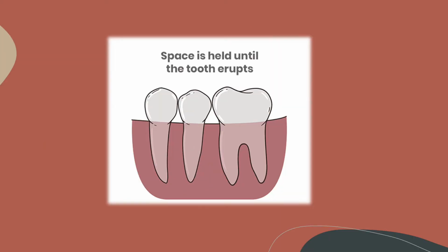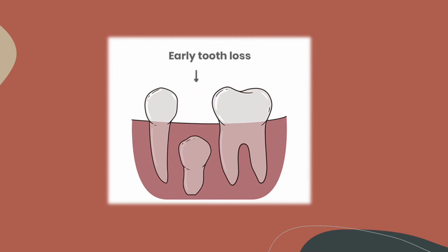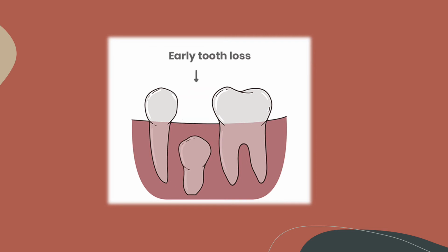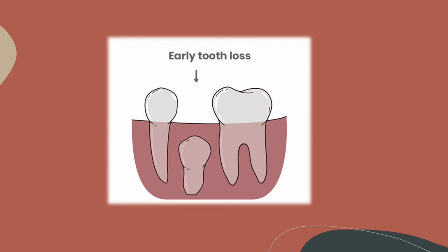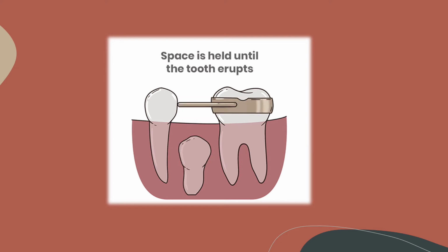Again, see, in the usual time period when your permanent teeth erupt in a normal process, where the primary teeth have fallen off in their normal time, within 2 to 4 months the permanent teeth will erupt. Then a space maintainer is not required. A space maintainer is required only when the primary teeth or the milk teeth have fallen well before their time.